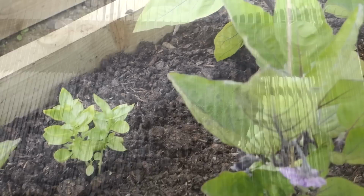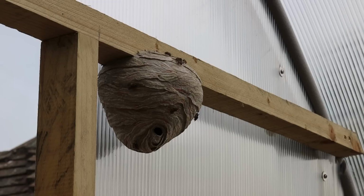The other thing is that I actually don't really want a wasp nest to be here inside the polycrub in the future. And so the idea is that this year I'm going to allow these wasps to live here. I'm going to watch them. They're actually really interesting to watch. Be very careful. And then at the end of the year, they naturally die out.